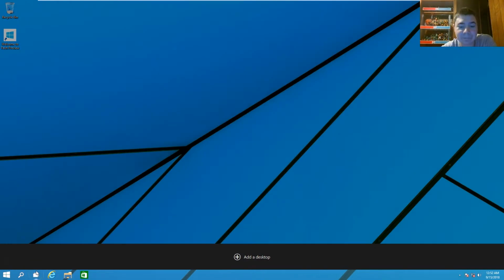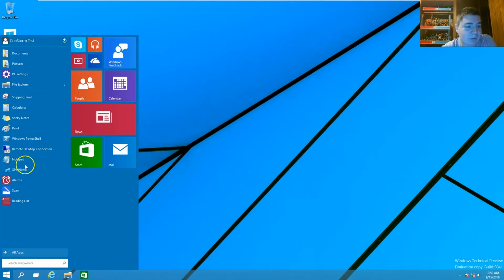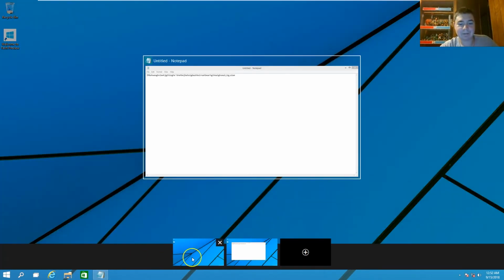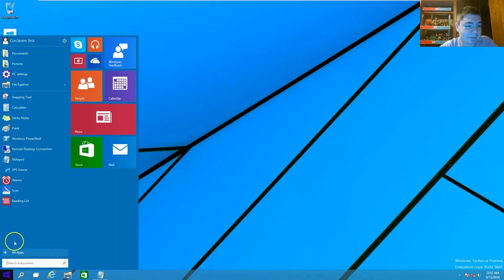And finally, you have Task View, which showed up even back then. And what it allows you to do is just, well, open up some random thing. And, well, you could basically just clear it off. Pretty interesting way to go about that.